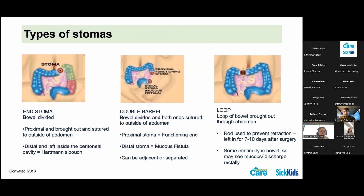I like these pictures that are provided by Convatec. They help to visualize the types of stomas that may be created and where they may be. This may be a review for some of you, but it helps to visualize what's coming out of the patient, where it is, and how many pieces are coming out onto the abdomen. Very important to know. When we look at the surgical notes or pass on to you in the community, we try to distinguish things like what is the proximal and distal end.